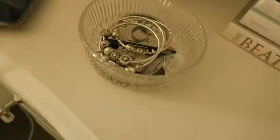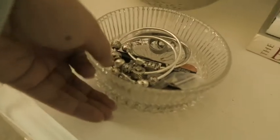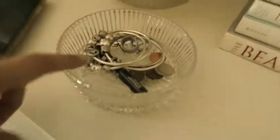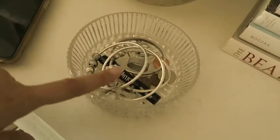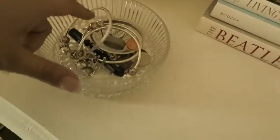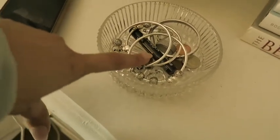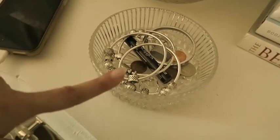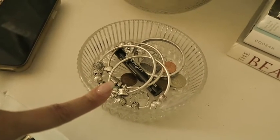The last thing on my bedside table is this little crystal ashtray. I got this at Salvation Army a really long time ago. They have these kinds of things all the time, but it's just pretty and simple, and I just throw whatever in here. Like I have a chapstick next to my bed, some loose change, and a safety pin. And then I don't like to wear my jewelry to bed, so I put my everyday jewelry in here so that it's all in one place and doesn't get lost. If I put it all the way away, I will forget to put it on the next day.